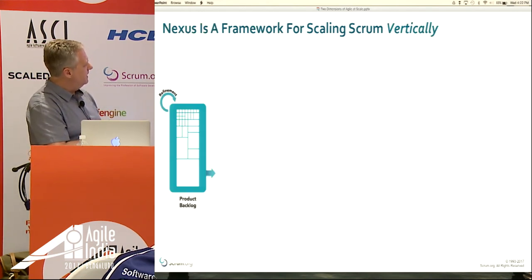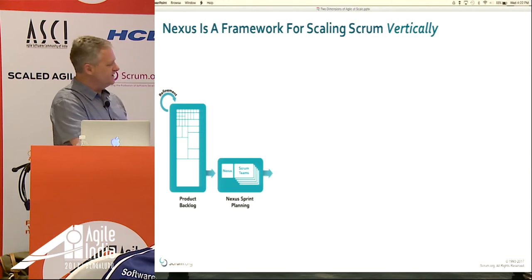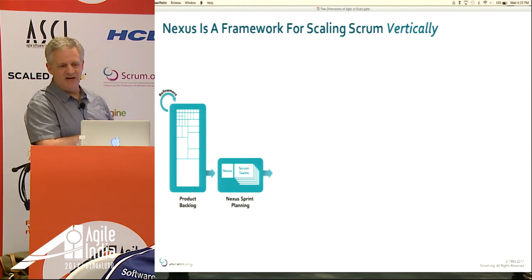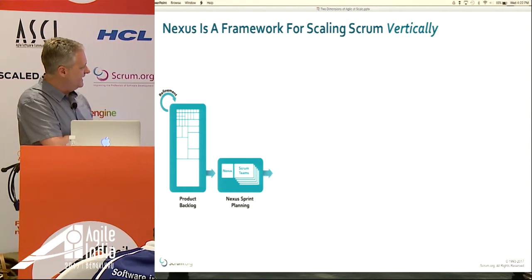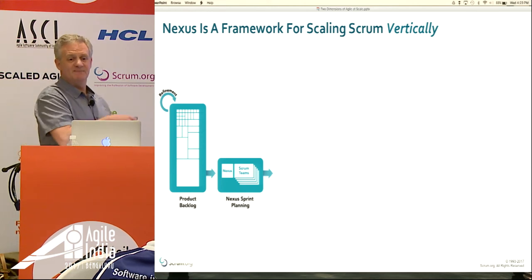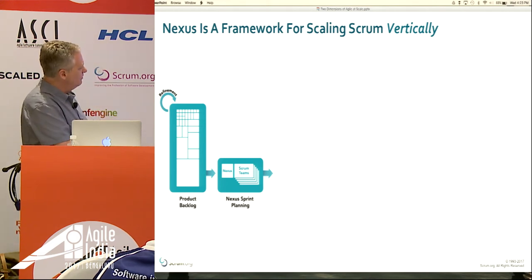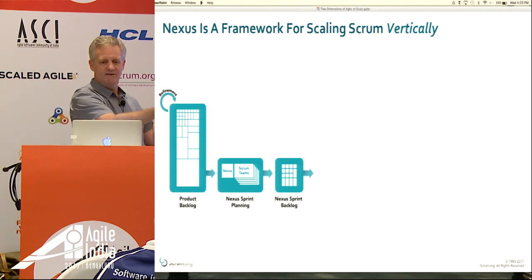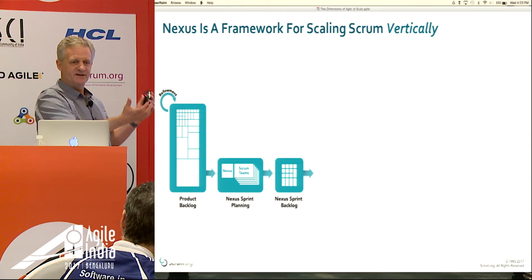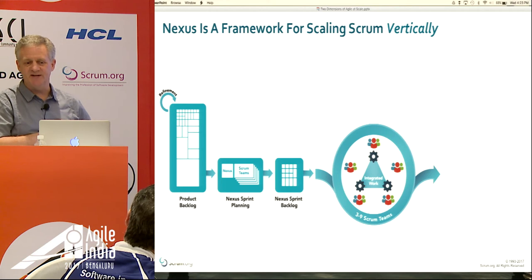So with things like Nexus, there's one product backlog for the whole product and one product owner for the whole product. There's a group sprint planning exercise where the group figures out what we are going to deliver in the next sprint, and then each team breaks that down and says, what does this mean to us individually? That may have some back and forth, but generally speaking, you break that down. Each team then produces their own sprint backlog, and you have an overall sprint backlog for the entire product for the sprint. And then you go through the usual sprint cycle.